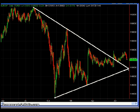I would keep this line, the original line, up for just a little bit longer, just in case prices do rebound sharply from this point. But if they don't, these would be the new resistance lines and support lines that I would be using for the pair.